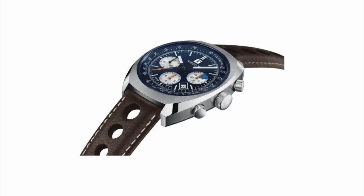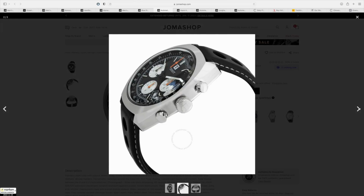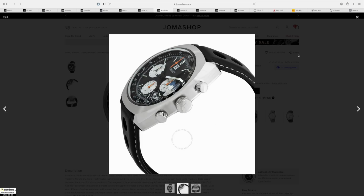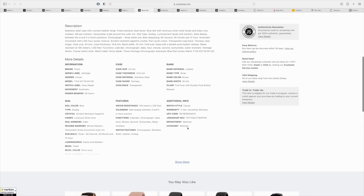So just keep that in mind because both the Hamilton and the Tissot are pretty much powered by the same movement. Also, the Tissot is a bit larger. It's about 43mm in diameter as opposed to Hamilton, which has a diameter of just 40mm. So between these two, if you have a bit of a smaller wrist, maybe go for Hamilton. If you have a bit of a larger wrist and like that look, go for a Tissot.